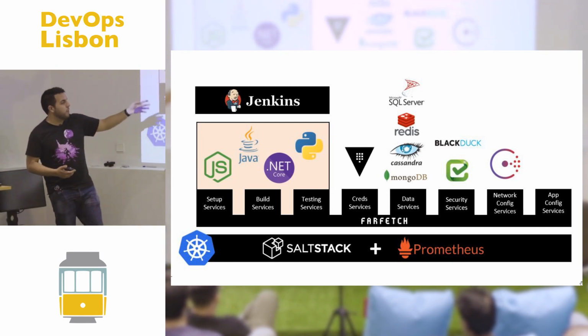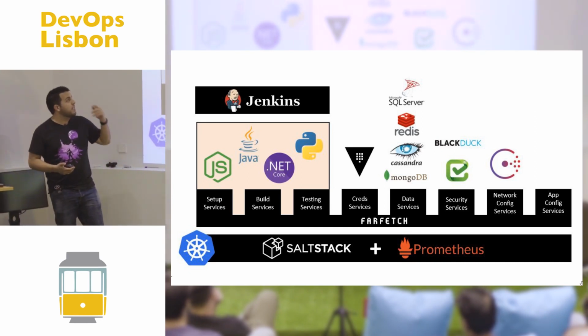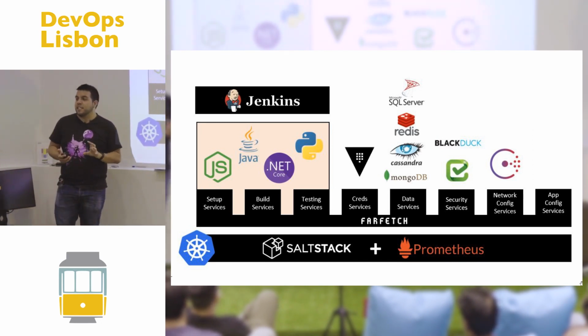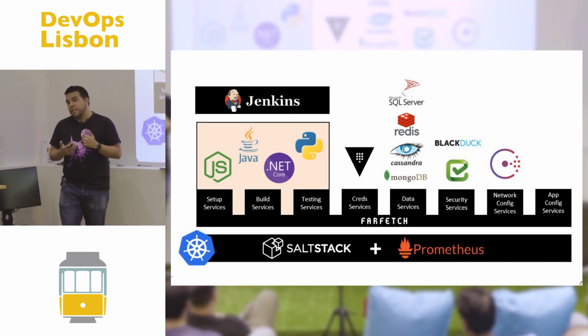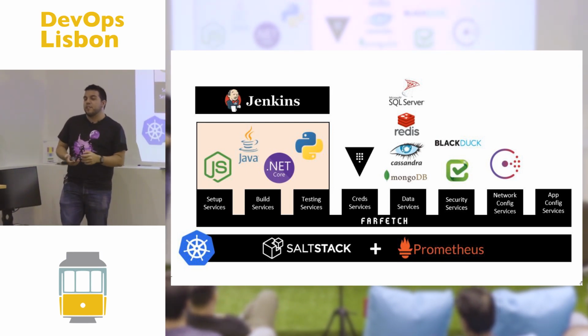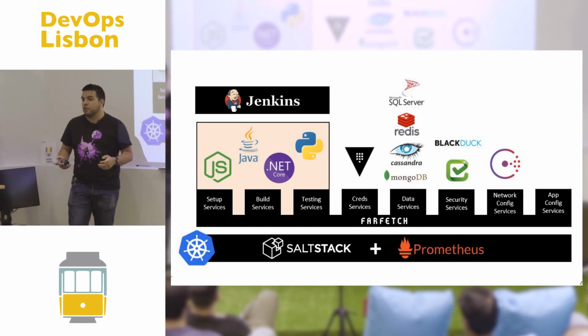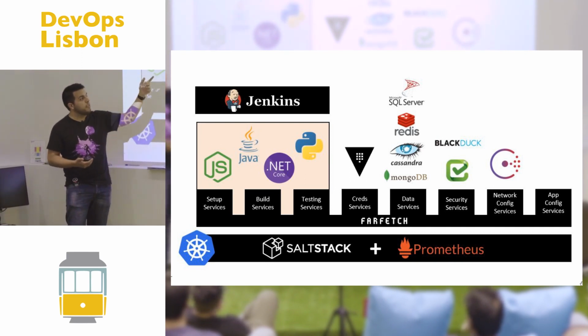So the setup services, build services, and testing services work with these technologies, which are right now the technologies that the company supports: Node.js, Java, .NET Core, and Python. And then we use Jenkins as the UI. And this is important because we love Jenkins, and developers seem to like Jenkins, but if for some reason they don't like Jenkins and they prefer to go, I don't know, to Travis or to Go or to something, we can change it, because Jenkins is a UI layer, because most of the code is happening on our side, and this is just showing the process.